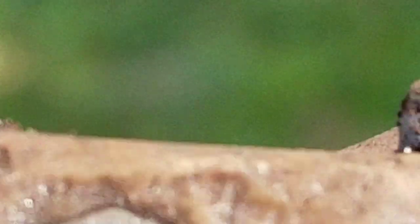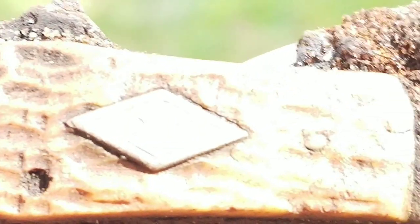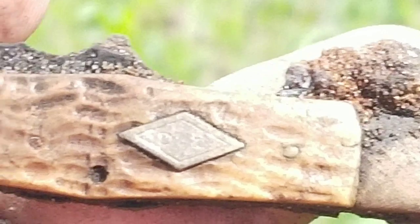Let me see if I can hold this still a little bit better. Okay, messing up everything here. Yeah, well, I definitely see a D. If anybody recognizes what brand that might be, say so down in the comments. Alright, another good one in the pouch. This has been a good day for the Park Rat.